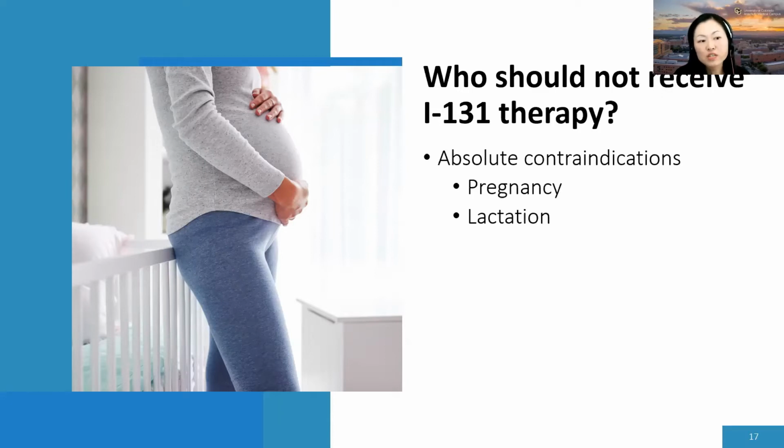So patients who are breastfeeding can be treated, but they have to stop for at least 6 to 8 weeks and be completely dry. We'll discuss this in the safety precautions, but for the remainder of the pregnancy, those patients would no longer breastfeed that child. So those are the two absolute contraindications for radioactive iodine therapy, which would be pregnancy and lactation.